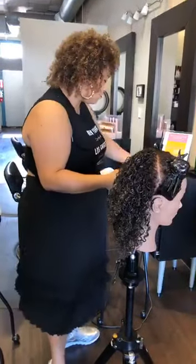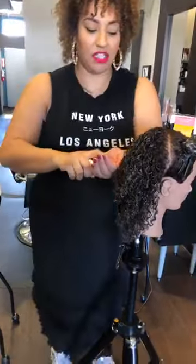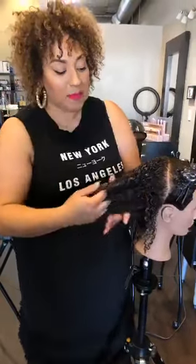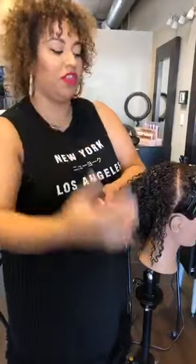As I go through my process, I'm going to talk to you a little bit more about what I did before. This is just a little bit of nourishing oil from our Tea Tree Lavender Mint. This is Paul Mitchell. This is actually a product that we haven't even launched yet, so you're getting a massive sneak peek into some of my favorite products to use with curly hair.